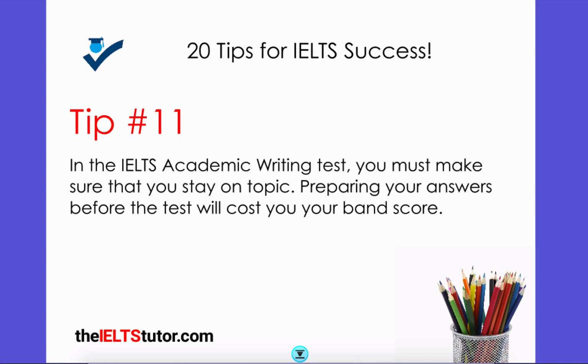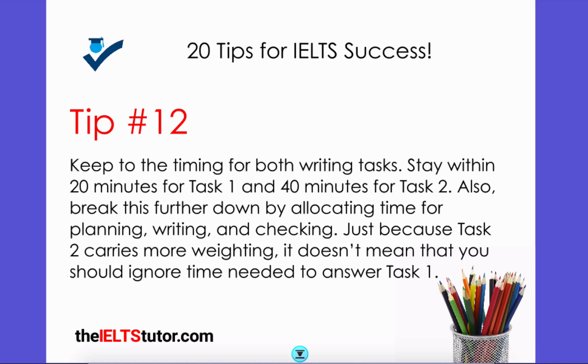Tip number 12. Keep to the suggested timing. 20 minutes for task 1 and 40 minutes for task 2. Okay? Now, even though you may have been told many times, perhaps, that there are more marks in task 2 than in task 1, it simply does not mean that you should spend longer than 40 minutes for task 2 or the essay. Be reasonable with your time allocation. Okay, you will still be marked for task 1. And if you get a really low band score for writing task 1, it's not going to help you with getting a high overall score.